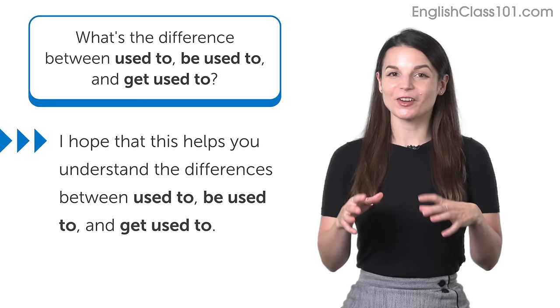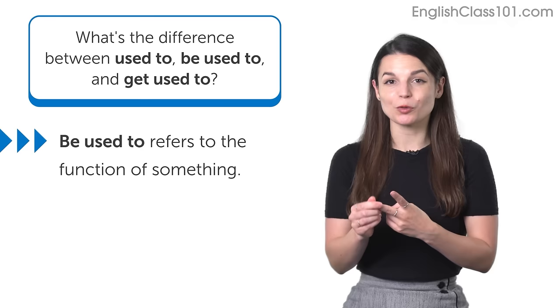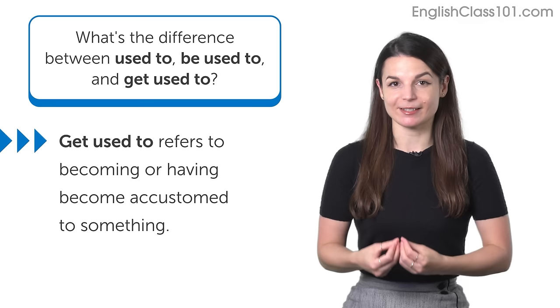Okay, great. So I hope this quick answer gives you a good introduction to the differences between these expressions. To recap, used to refers to being accustomed to something. Be used to refers to the function of something. And get used to refers to becoming accustomed to something. Or in past tense, refers to having become accustomed to something.